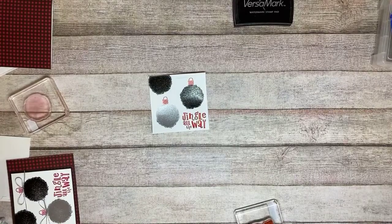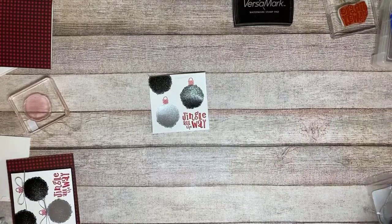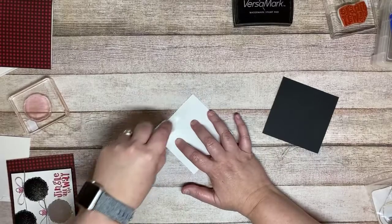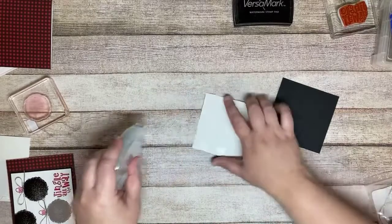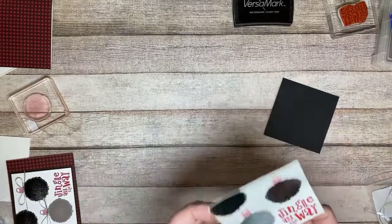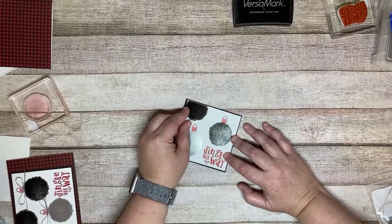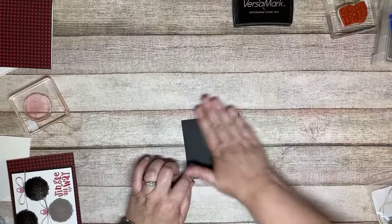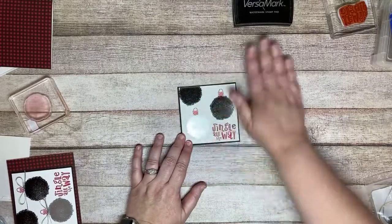Perfect. All right. Now, let's take our black, basic black little square here. We're gonna ink it up. Put adhesive on the back of it. I'm gonna add extra adhesive because of the fact that we heat embossed it. Okay, and then I'm gonna flip it over and press it down really good, and that's gonna help to flatten it out as well because I got all that adhesive on the back of it.